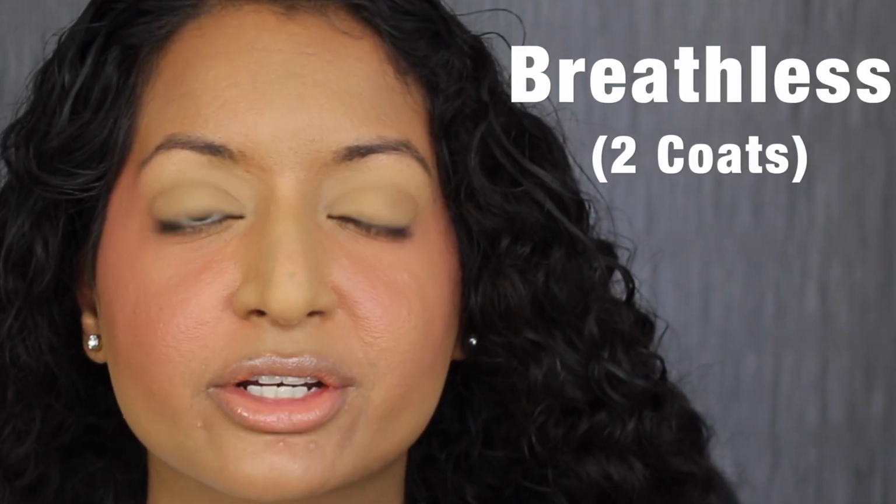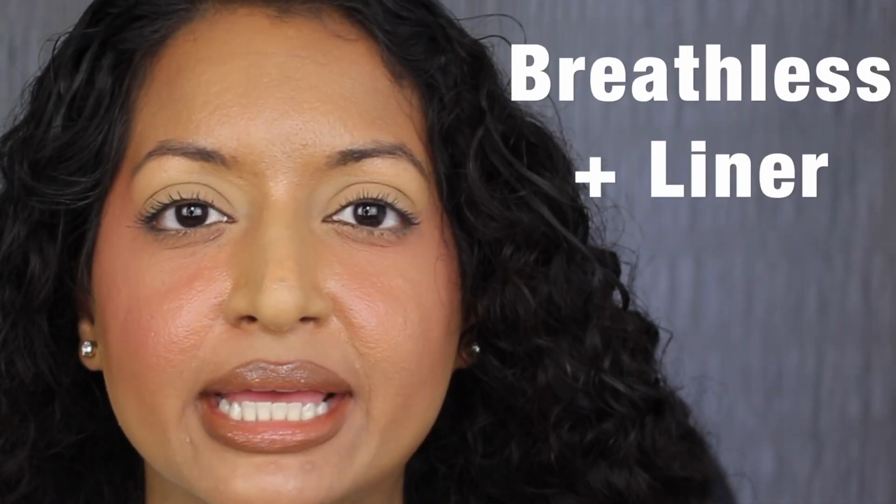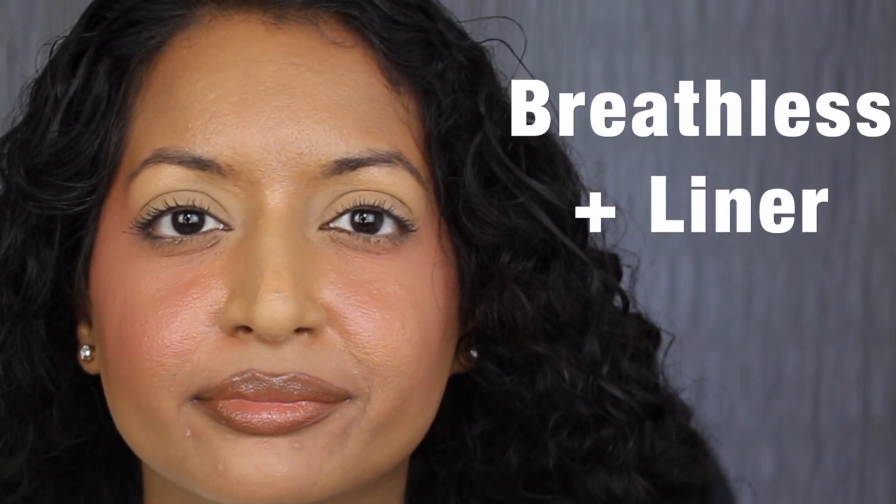Here's what 2 layers looks like. I love the sheer wash of color. I want to see what the shade in Breathless looks like paired with a dark brown lip liner. I lined my lips with a dark brown liner. Now let's apply the shade in Breathless. Here's what it looks like paired with a liner. I love how that looks.